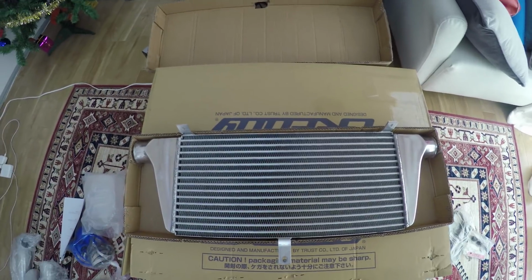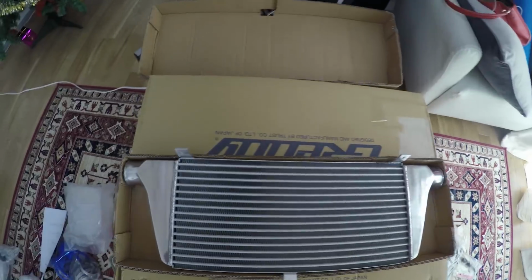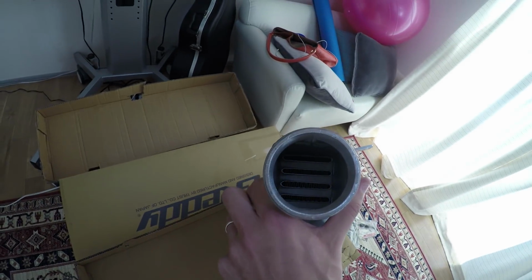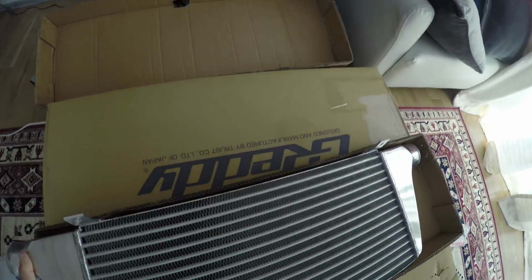So I got the intercooler box open, and just going over this real quick, I am really happy with the quality of this front mount intercooler. The end tanks look good, the welding looks good, and if you have a look in the end of these end tanks, you can see that the core is in really good condition, and there's definitely not going to be any restriction or problems there.